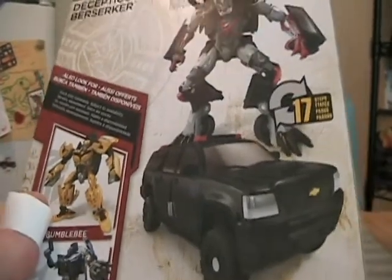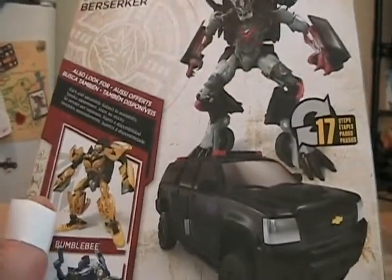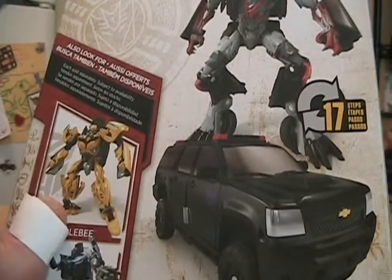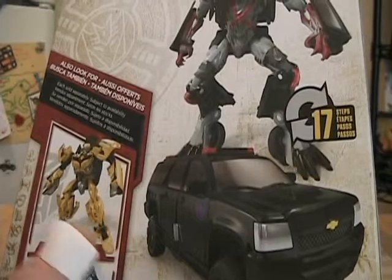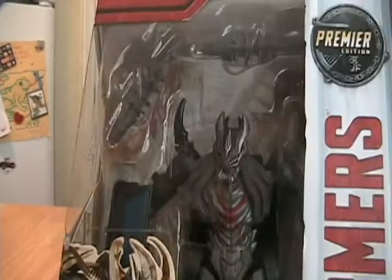So this is similar to the one from the first movie, or the first three movies as well. The Suburban police vehicle. And I think that one was called... Do you remember the name of that one? Crankcase. Crankcase, yeah, Crankcase. But apparently he wasn't super popular as we didn't see a whole lot of him.